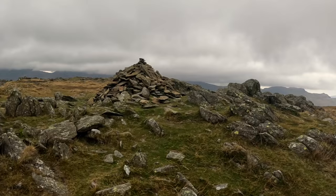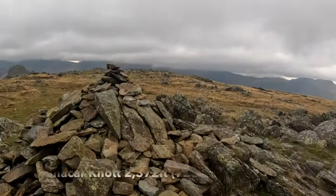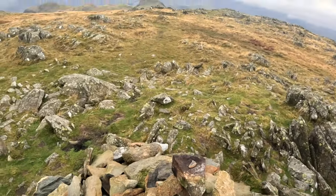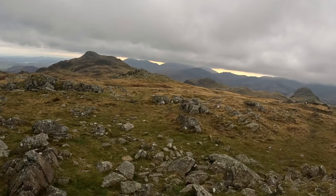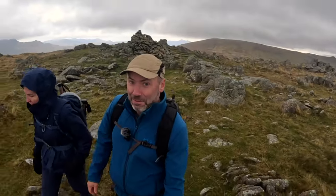This is it. Lovely. Climb it. Oh, nice. Right, we're over there now. Whee! That's a view out. So we're just at the sort of edge of the cloud base here. Getting a bit windy now.